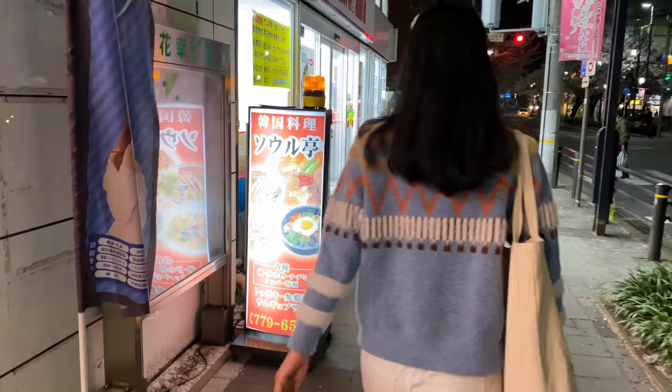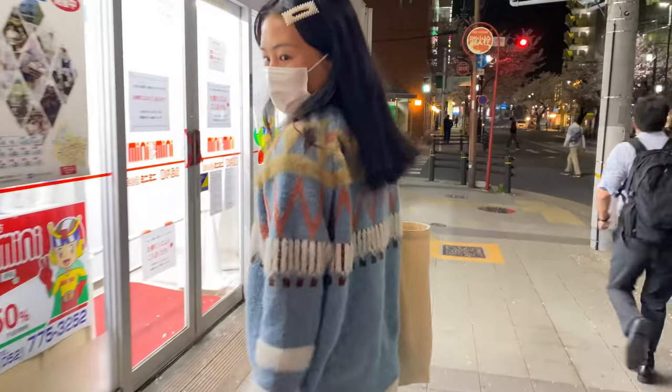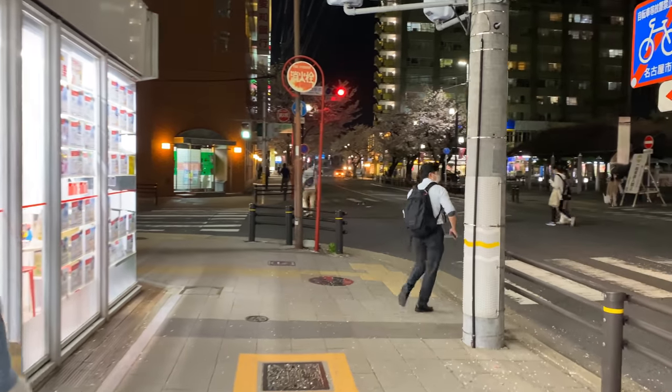Oh, this is an interesting little shop. This is Solte, kind of Seoul Station. So a little Korean food. Haven't been there.